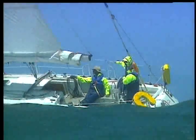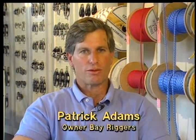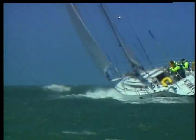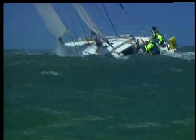How do you know when the rig's being pushed too far? It's very obvious. When you hit a wave and the whole mast shakes and trembles and shimmers, and you find yourself subconsciously looking up to see if it's still there, that's the time you know that you've gone too far. When you're pounding the weather, it usually means that it's windy. And when it's windy, it usually means that it's time to reef.